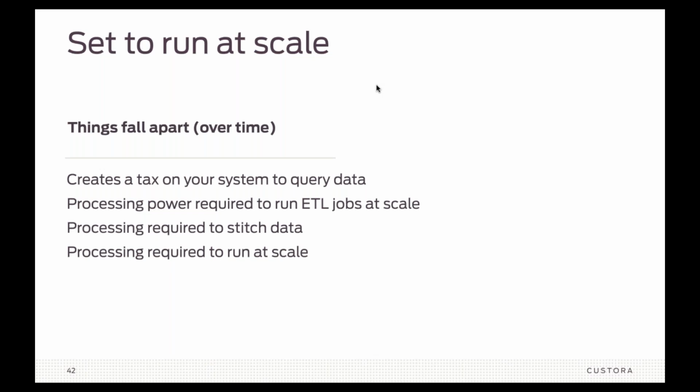Additionally, if you're pulling together or transforming the raw data in any way, those ETL jobs, bringing together, let's say, 16 different data sources into a common data environment, that takes some significant processing power. Of course, if you're stitching the data together and transforming it into a user profile, that requires processing. And then, of course, running a model in a one-off way in an R, Python, MATLAB, SAS environment is quite different from being able to do it at scale.